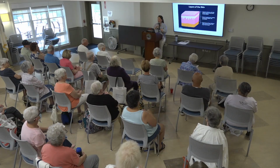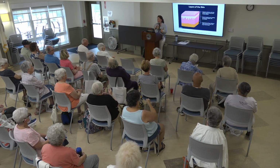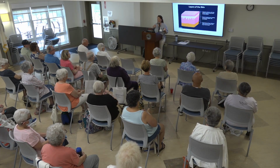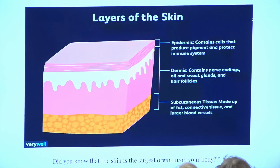The layer below that is your dermis, and that is where your nerve endings, sweat glands, and hair follicles come from. Below that is your subcutaneous tissue, your connective tissue, blood vessels, fat, sort of everything underneath there. We want to identify which of these layers an injury affects, and how you would manage it.